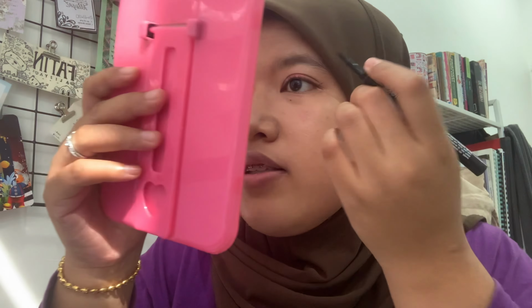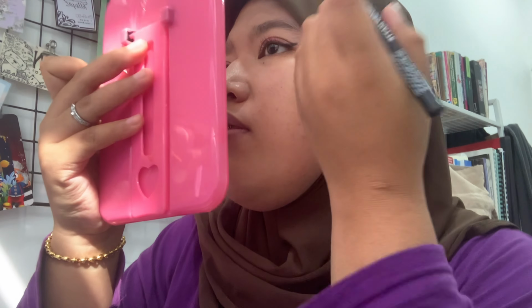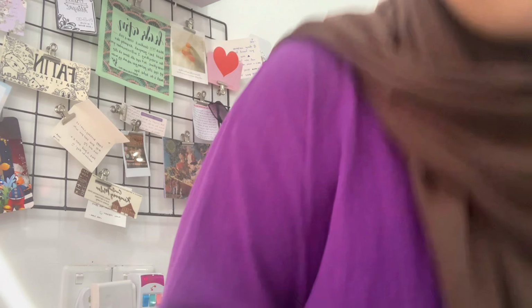Nampak tak tu, dia macam tak sangat. So kalau smudge, sorry though you guys. You guys nampak tak how it looks like? I penat. I am gonna repair this first and then let you guys know once I've done.